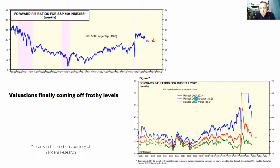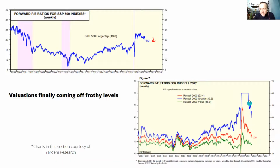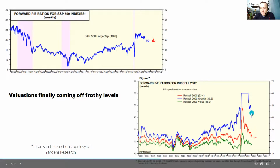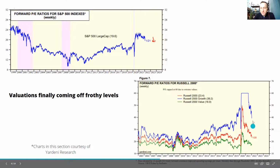In the small cap space, so the Russell 2000, the fall has been even more dramatic. The forward PEs right now for the Russell 2000 are, let's say, at 23, 24, and as you see here, the growth space in the Russell 2000 has been falling quite massively as far as the forward PEs are concerned, from around 60 down to 40 right now, but these are still frothy levels. So I would be expecting this ratio between small cap growth and value to be narrowing throughout 2022 going forward.